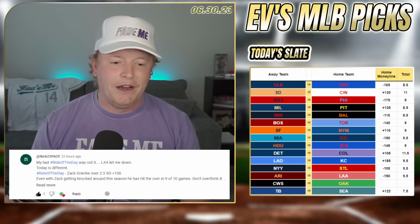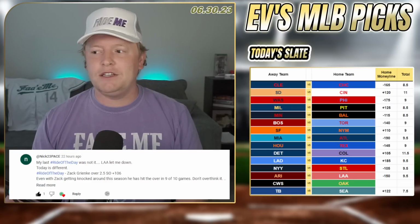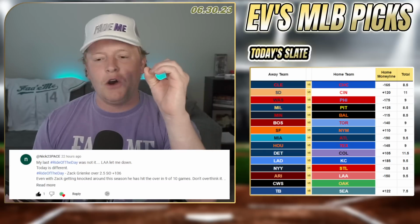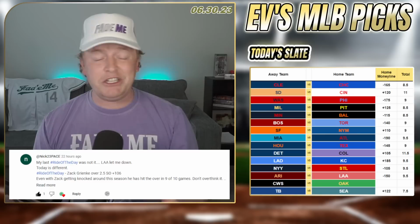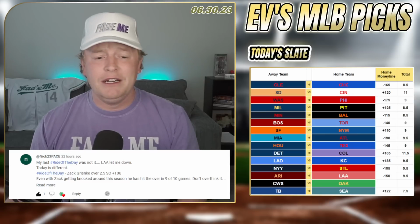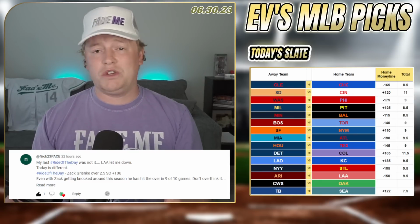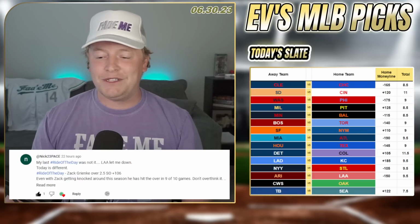Greinke goes out there, he pitches through 6 innings, which, if he gives you 6 innings, you should expect 3 Ks from him, right? Nope. Finishes with 0 strikeouts. Tough look for Greinke there. And he was pitching okay, definitely getting batted around a little bit. I think he gave up like 10 or 11 hits, so he was getting batted around, but the score stayed low. He was doing his job, just not striking guys out. So unfortunately, that was a lost ride of the day, guys.